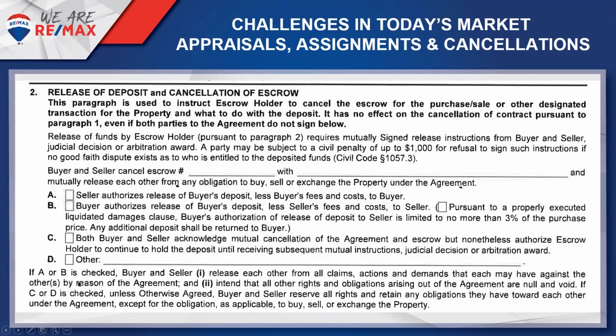D should not be checked. And the reason is, I want to try to wrap this up. I think I got a slide on this, but I'm going to use this slide here. If you look down below, a lot of agents don't realize this paragraph exists, and it's pretty important. If A or B are checked, buyer and seller release each other, period, from anything. We're done, and that's important.